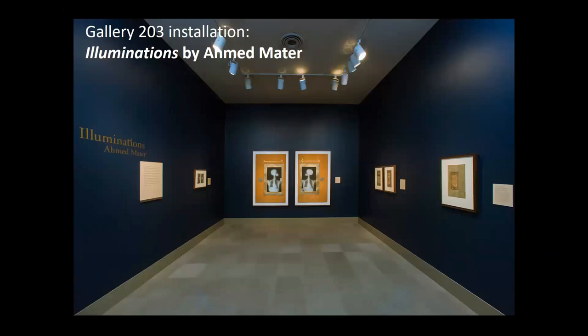Another part of this exhibition, partly because we didn't have room to include everything we wanted to, was that we wanted to invite the artist Ahmed Mater to participate in the show. So in our Asian rotation space, Gallery 203, we installed a focused suite around his illuminations work, these two large works on paper, collages that use x-rays as their central illuminated image. So it's a play on light as well as other content. And we put that in a room with other illuminated manuscript pages from the collection.